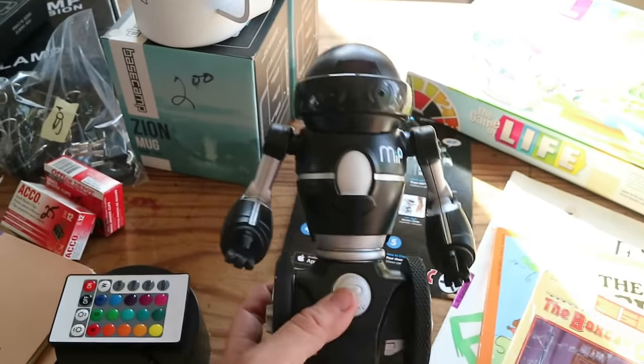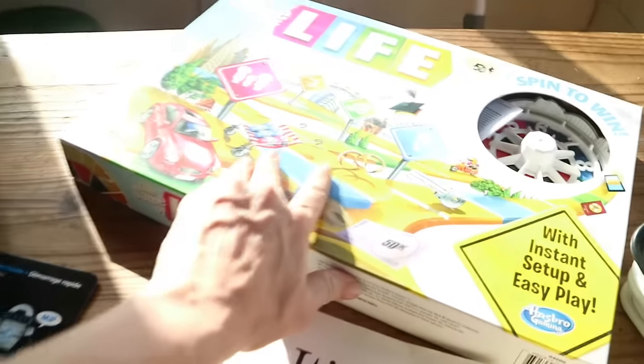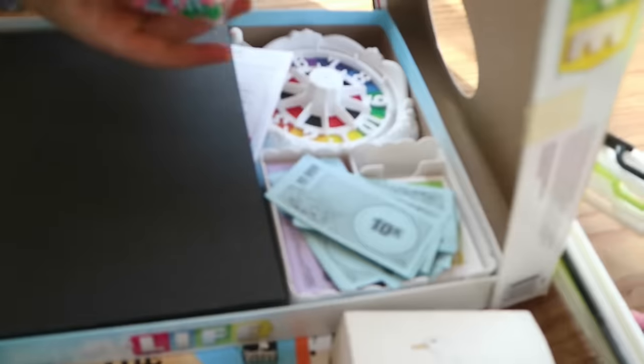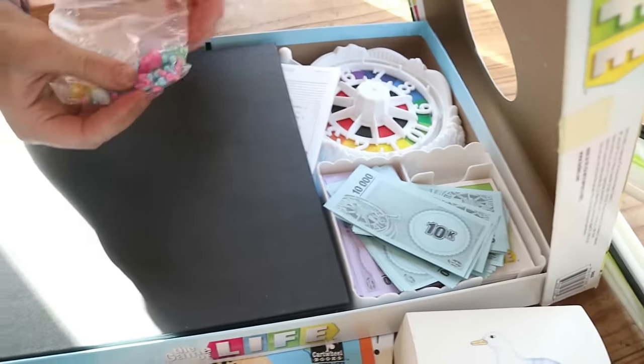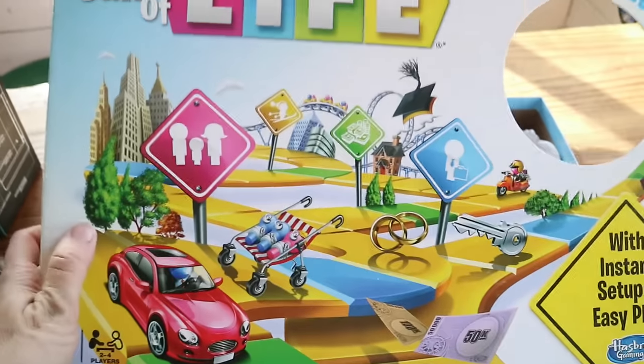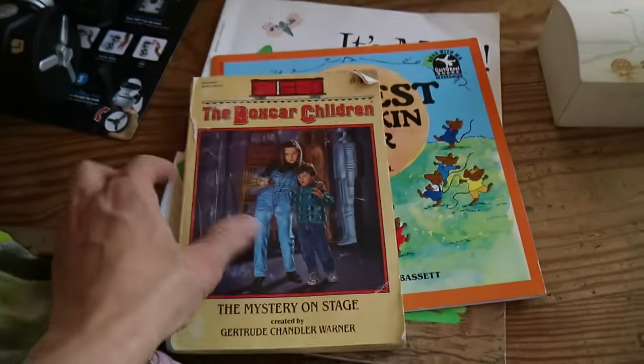But $80? Are people crazy? Sorry if you have one of those, but okay. This Game of Life is brand new, and it was 50 cents. 50 cents. Check that out. We got some excited kids here. We had a Game of Life that we'd been given, but it was missing a lot of parts, so that's very exciting. Okay, books, of course, are always free at this thrift store.